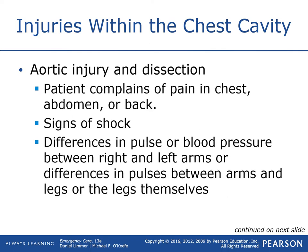If they are conscious, they'll probably complain of pain in the chest, might be in the abdomen or back. They should show signs of shock because they are going into hypovolemic shock very quickly. And if it's a small tear where you aren't bleeding out completely, you might see differences in the blood pressure between the arms or differences between the pulse strength between the arms and the legs.